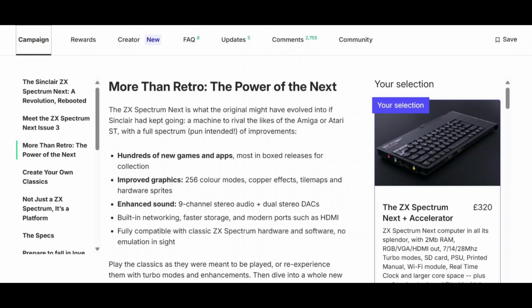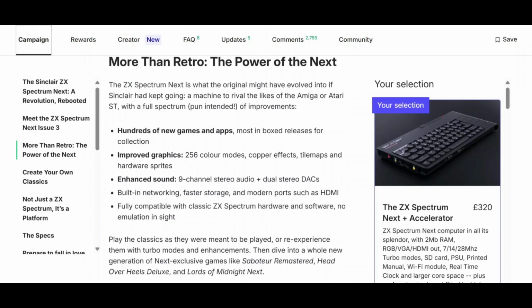And the only way of getting yourself a Spectrum NEXT is by backing the Kickstarter. You can't pick up one of these from Amazon. You have to back the Kickstarter, which is obviously why this one's probably been more successful, because a lot more people are aware of it. There's probably been a lot more people telling you about it. I've had a few people coming up to me and telling me about it.